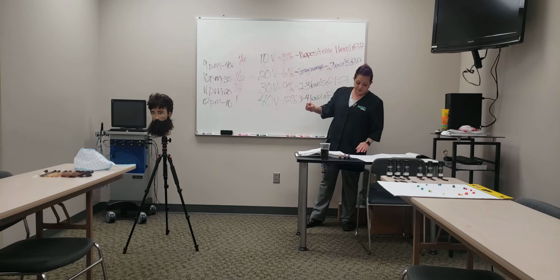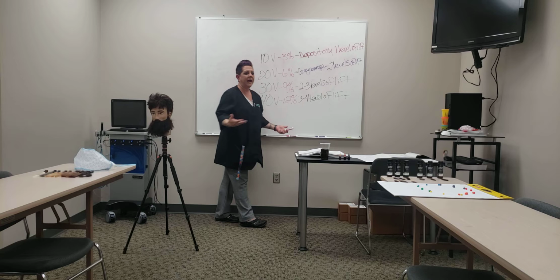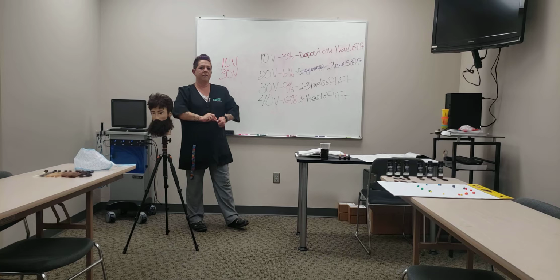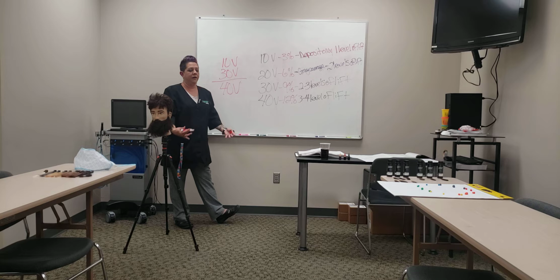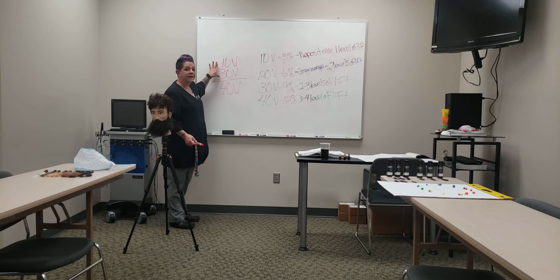Now, we're gonna give an example here. Let's say that you need 20 volume, but you're out. Can you mix 10 volume and 30 volume together to get 20 volume? No, you really can't. Because if you mix these two together in equal parts, you're gonna get 40 volume because you're adding the percent of peroxide together. So you add 3% peroxide to 9% peroxide and you're gonna get 12% peroxide. So you cannot get 20 volume this way.